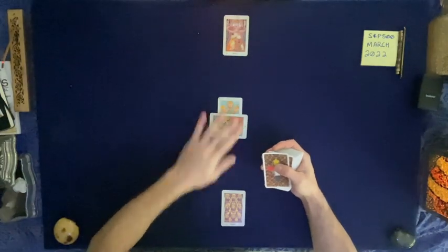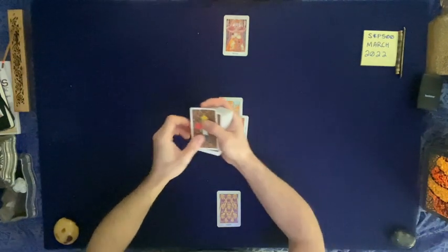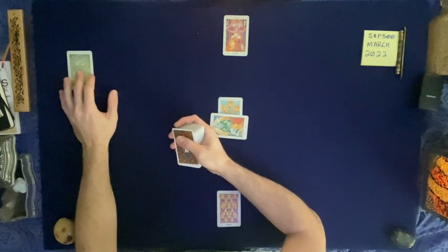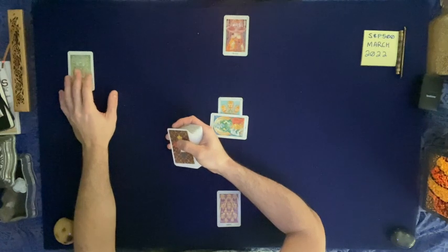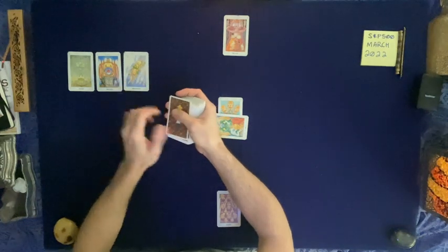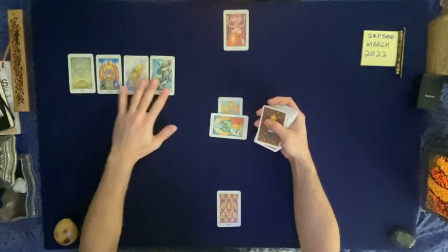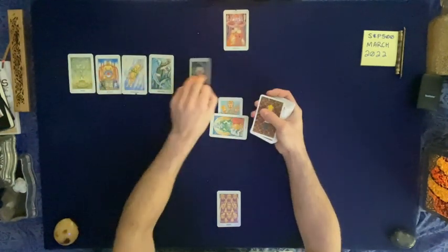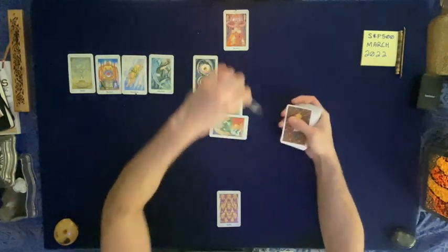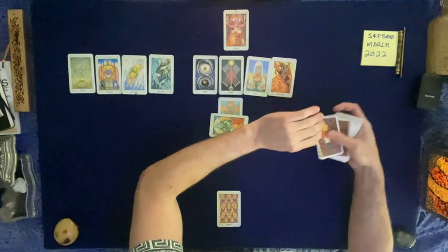All right, so this is going to be a little bit tricky of a spread because we've got basically 5 weeks. We have four days on each side of the month. So we're going to start with Tuesday the 1st, Wednesday the 2nd, Thursday the 3rd, Friday the 4th. All right, and then we've got Monday the 7th, 8th, 9th, 10th, 11th.